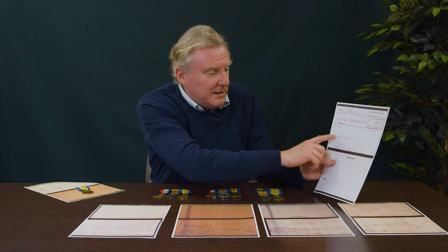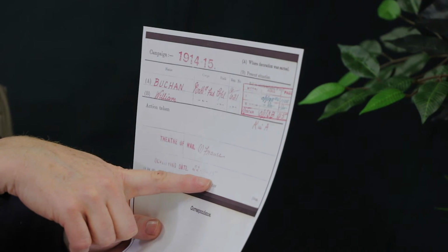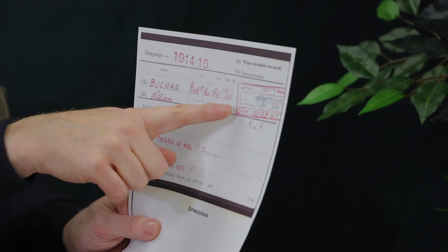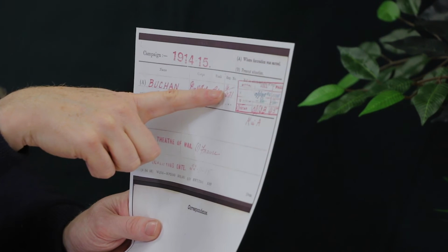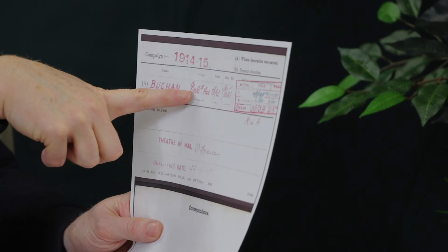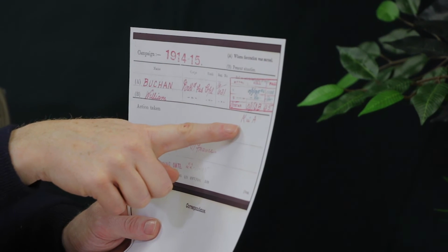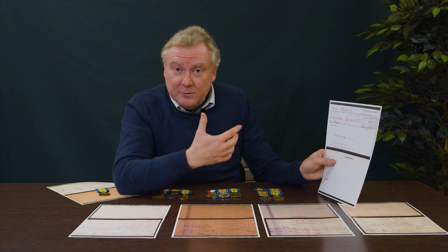This one here is a card which shows us that William Buchanan went to France on the 22nd of November 1915. It says France here. It says that he was awarded the 1915 Star, the British War and the Victory Medal. He was a corporal in the 16th Battalion of the Northumberland Fusiliers. And again, it says here, killed in action. So now we can move on from that and go to the Commonwealth War Graves and find out what happened to William Buchanan.